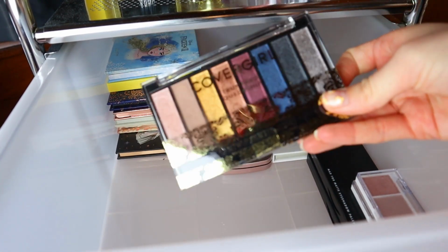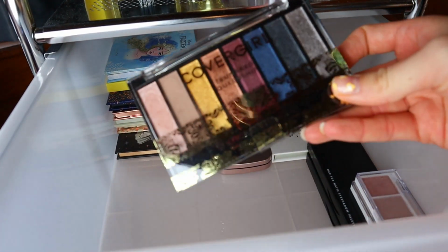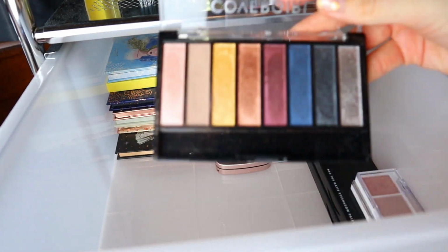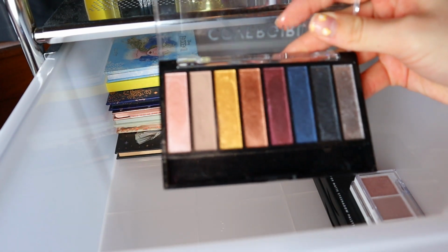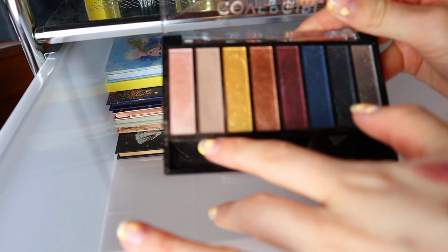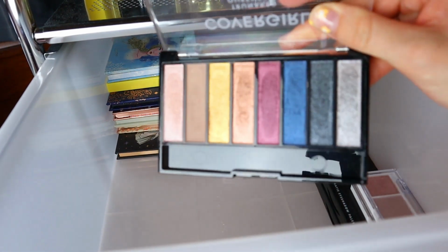We have the CoverGirl True Naked Queenship palette that I got in the Exhibitionist from Influencer. This was gifted to me, and it's a nice eyeshadow palette, but it only has one matte. And I'm just not like the biggest fan, although this one matte is a very pretty shade. It's just not really my favorite.